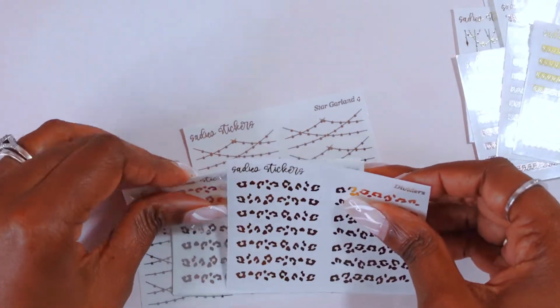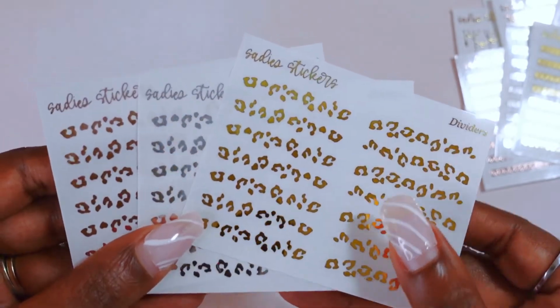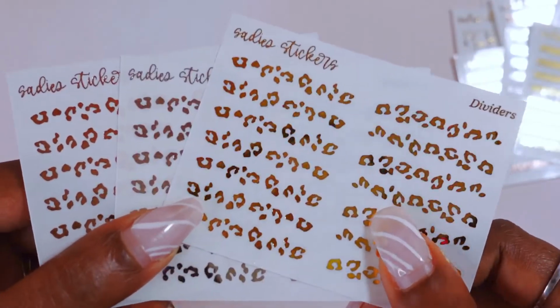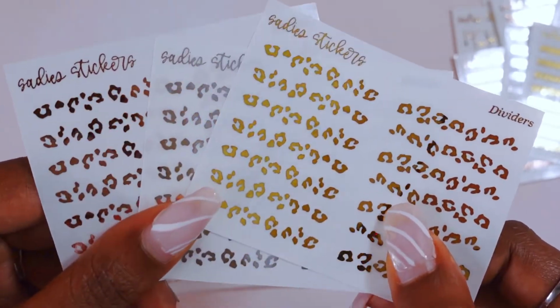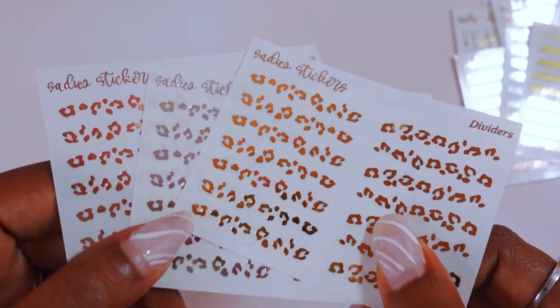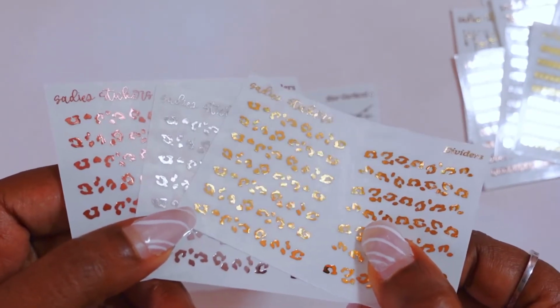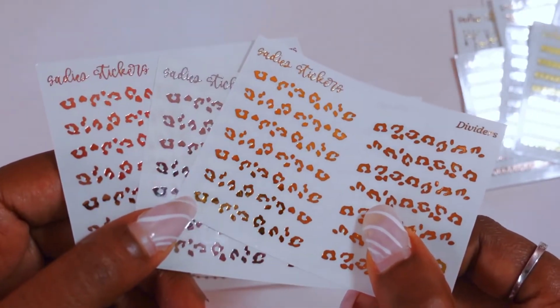I also picked up some dividers in all three foils. These are the leopard print dividers. You guys saw that I got the leopard kit from her, so I definitely want to use these in that spread. So, so pretty. When I ordered these, I couldn't remember exactly what type of foil was in the divider, so I went ahead and picked them up in all three because you can't have enough leopard.